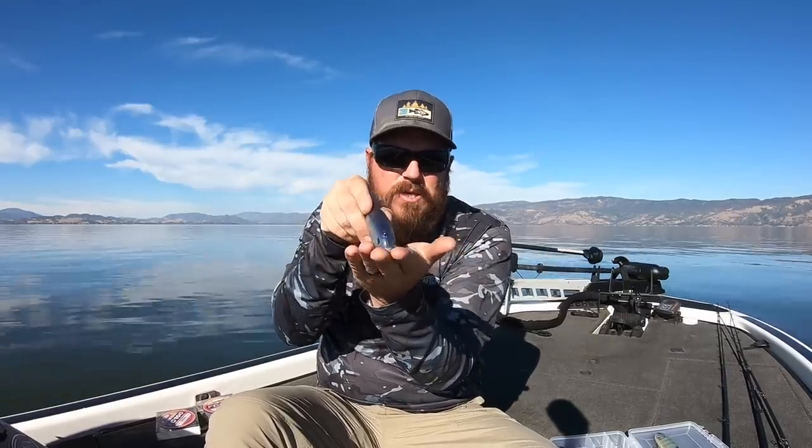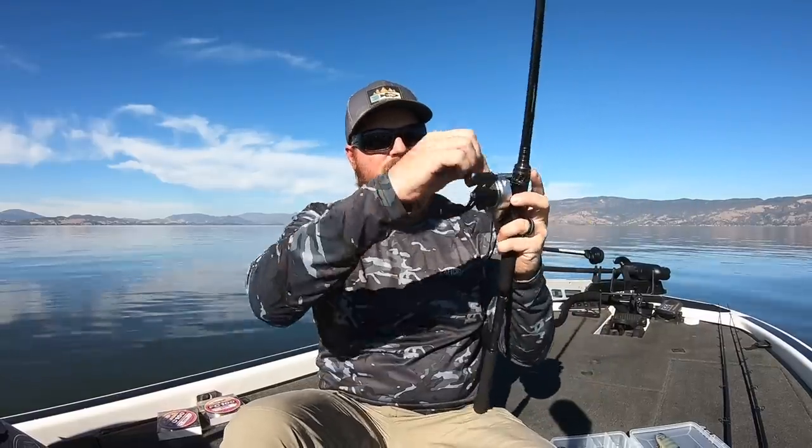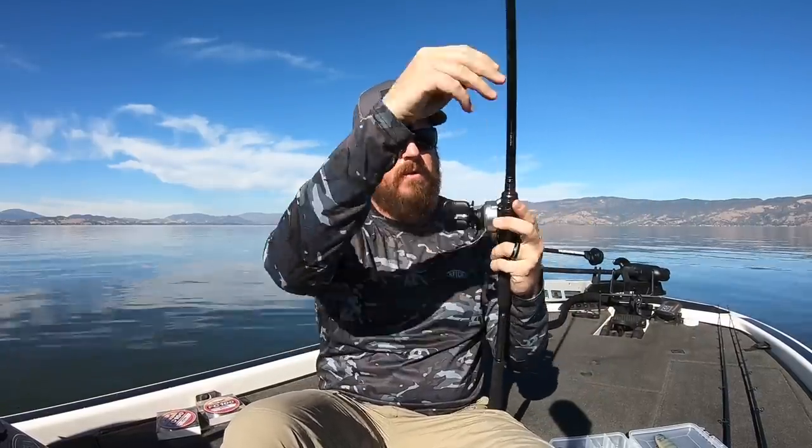Even at the slowest speeds, when it's bumping along, and I do mean slow. I'm talking painfully, painfully slow. Let me pull that line off there. We're talking, tuck that thing in, that bait's down on the bottom, and you are just turning that handle. So painfully slow. This is not an exaggeration.